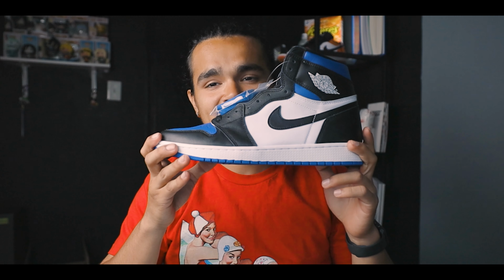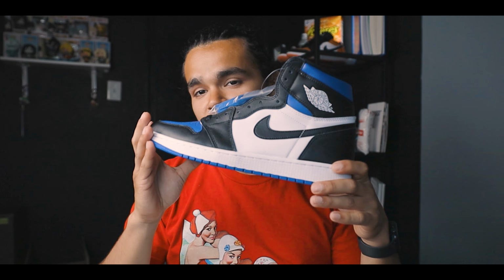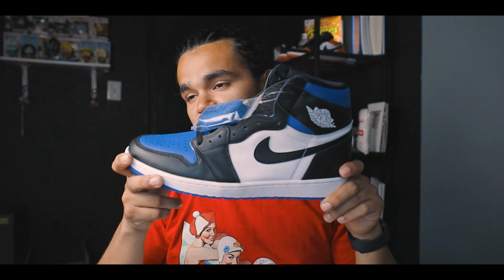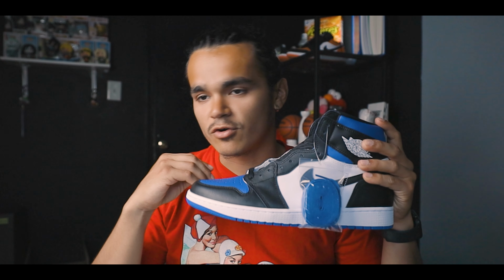Right here, these are absolutely crazy. This is a size 12, this jumbo size, unfortunately I wasn't able to get my size. I was able to get this one and another pair. I got this one on Foot Locker for retail. I got the second pair on StockX for around $270, I think, somewhere around there, after shipping and stuff. That was before the drop happened.